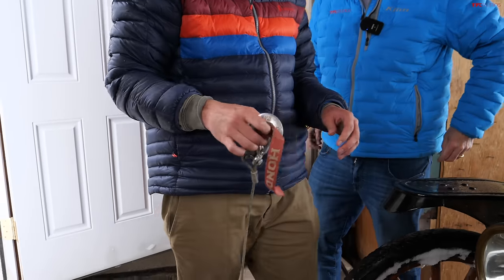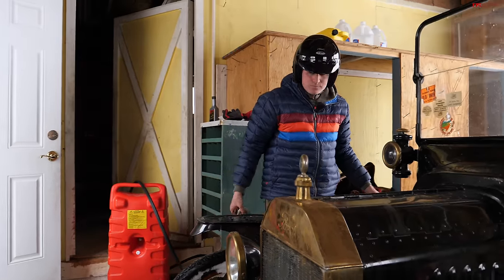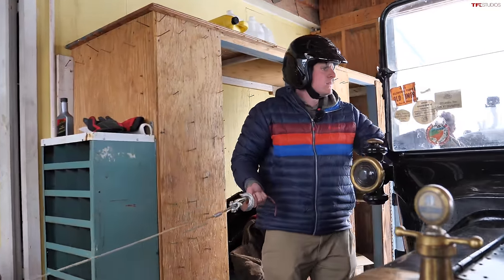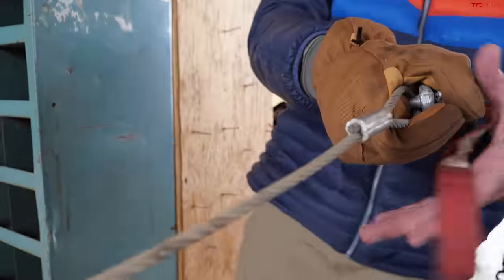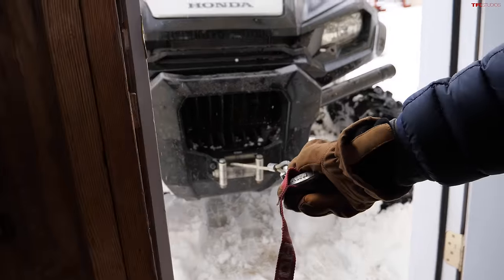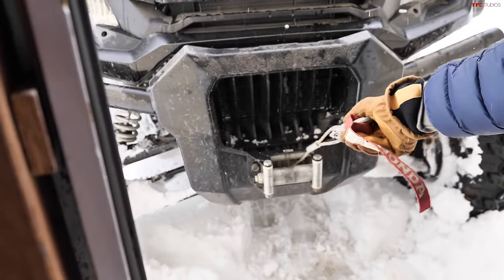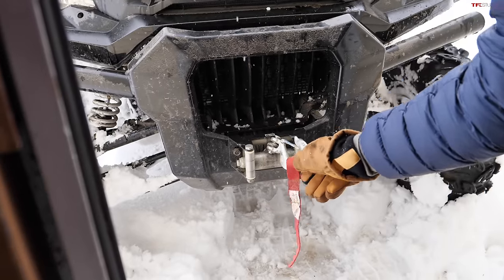Here, you want to put the pressure on? I'll bring it in all the way. Bring her in. Pull her in. Okay, you got 2 feet. A foot. Okay, stop. Tap it. Tap it. Okay, we're there.